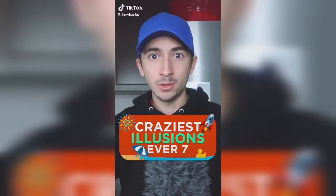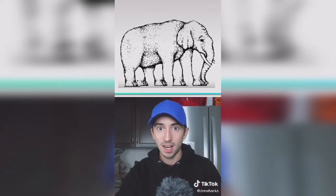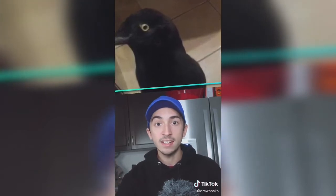More insane illusions. How many legs does this elephant have? It's super difficult to tell because the space between his legs also becomes a leg. Whoa. At first, this might look like a crow to you until you realize it's a black cat that's just really great at shapeshifting. The crow's beak is the cat's ear, and you can kind of see one of its eyes hidden in a shadow.